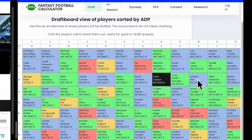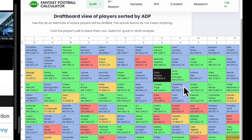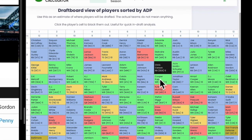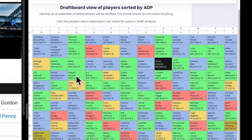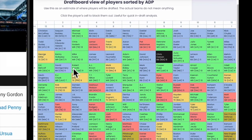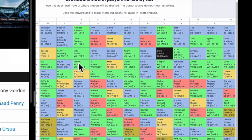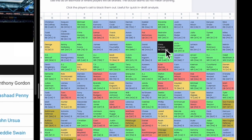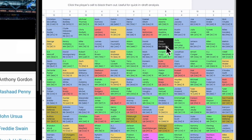I do like Le'Veon Bell and Jonathan Taylor more than Chris Carson. I would even take Cooper Kupp before I took him. So I would have him probably down here more before David Johnson. I would probably consider that end of the 4th round, but he's going way high. Plus, he's got some competition in the backfield. So I'm talking end of the 4th round.